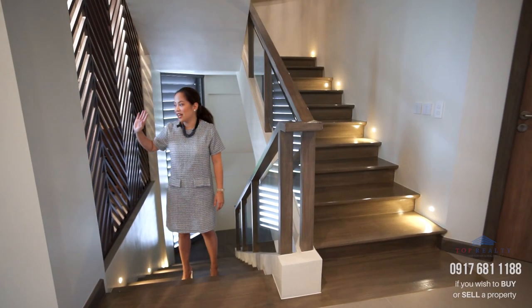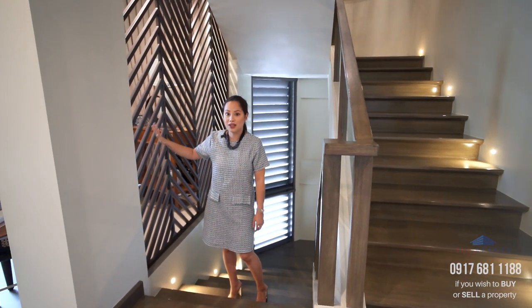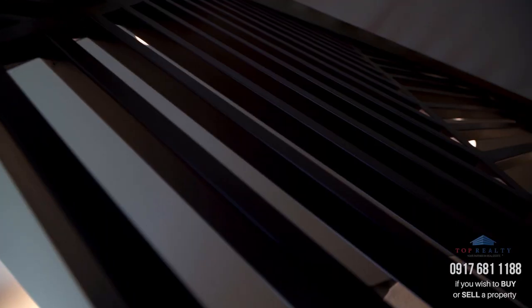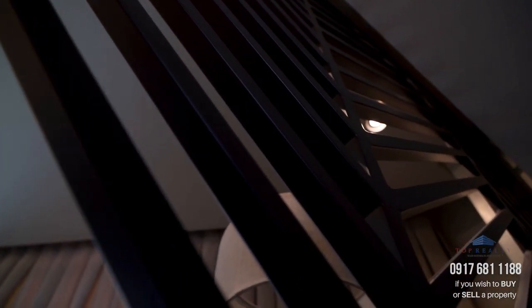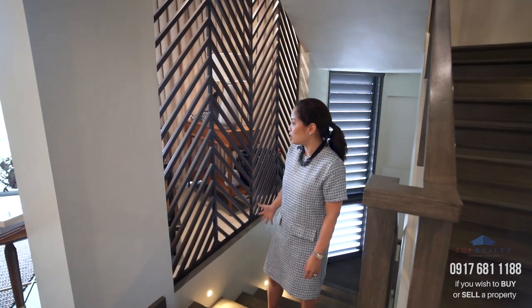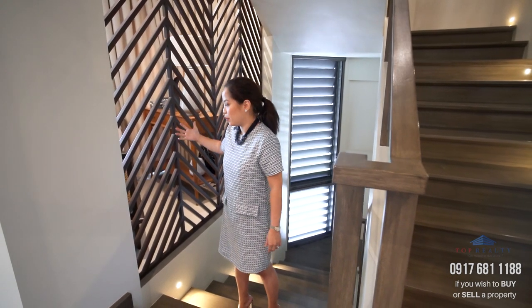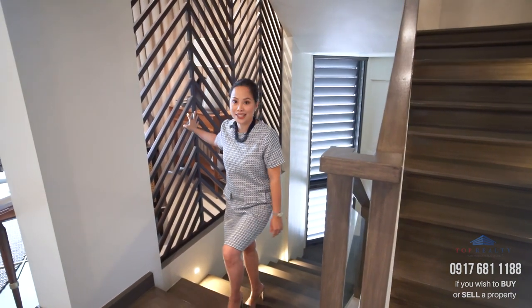And then over to my right, you can see a chevron pattern grill. It actually has several purposes, one of which is to allow the natural light to come in and also light up the stairs. And also to have a feel of a bigger space. So instead of just putting a plain wall, they made it open and had this very gorgeous design.